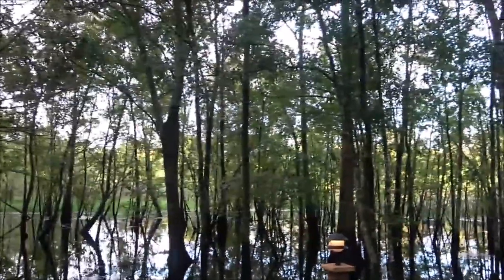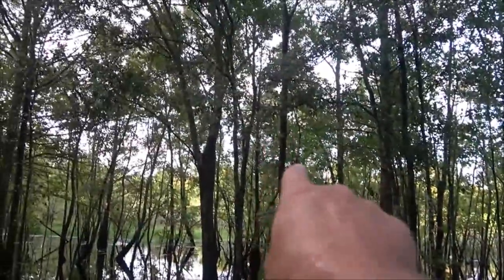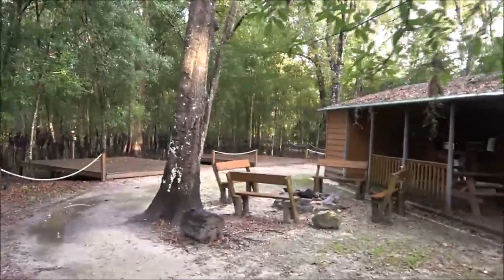So, he said usually this is just all woods back through here because the river's right over there. That's how high the river's gotten. But we should be all right. So, okay, well, let's go get our things.